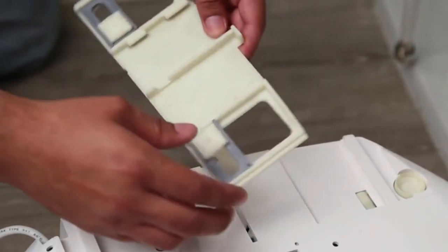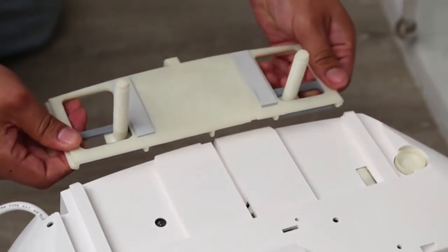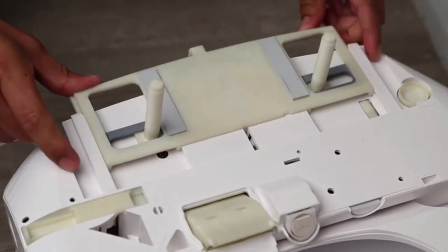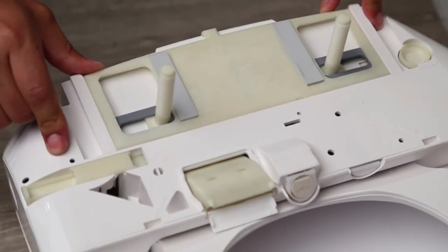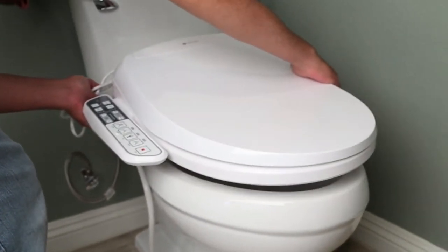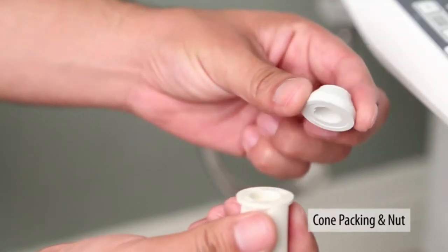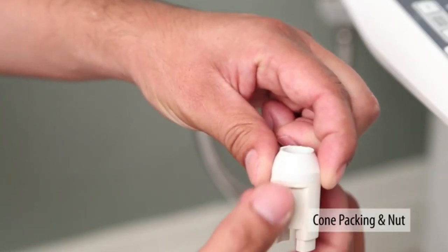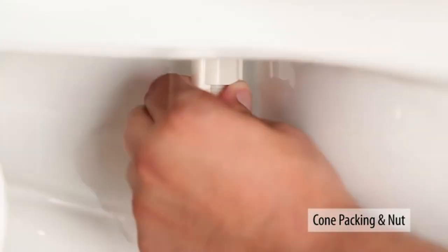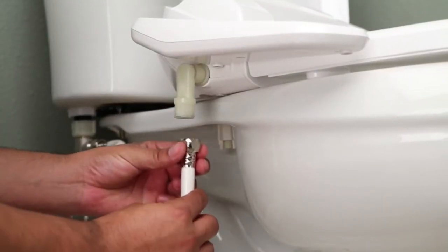Flip the Lotus bidet seat and hold the base plate and slide into the unit. Hold the main unit and insert the mounting bolts to the toilet mounting holes. Put the cone packaging and nut together and tighten to bolt. Connect the bidet hose to the Lotus bidet seat.